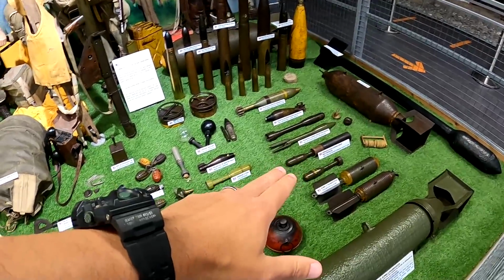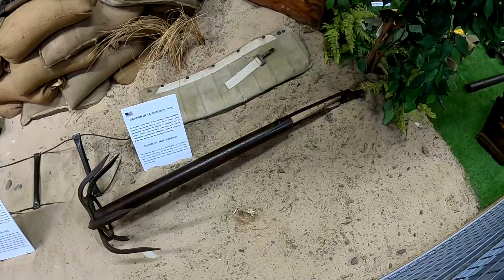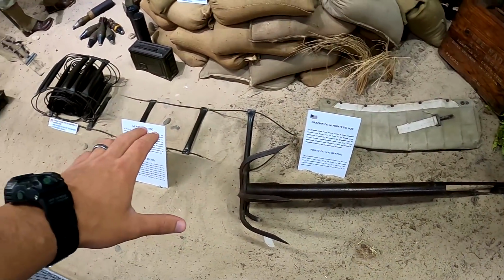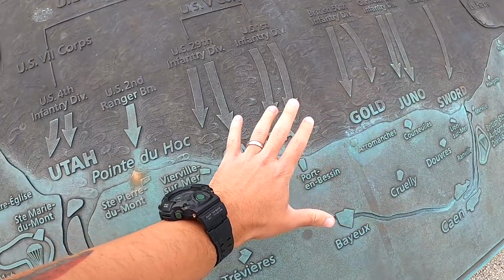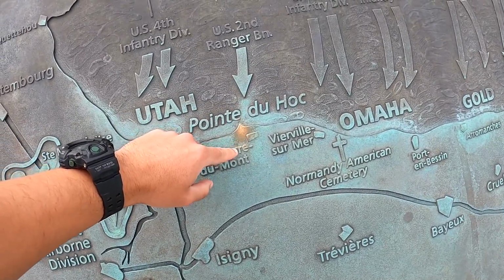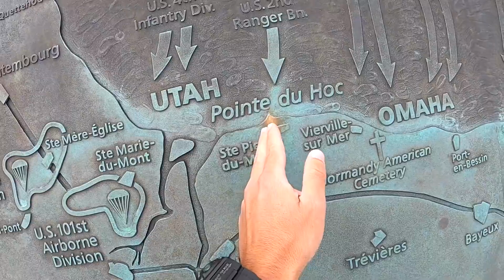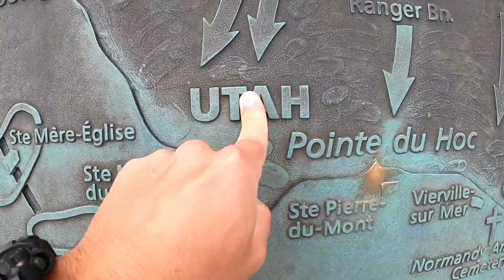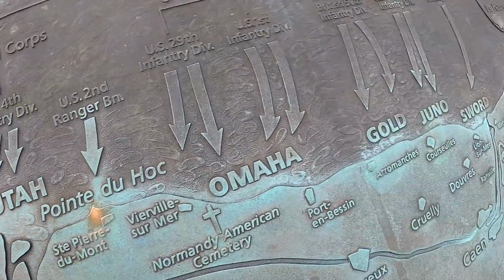Here are some of the bazookas, some of the mortar shells, some of the grenades that the Allies were facing. The Rangers used to fire these hooks to try and climb the huge cliffs of Normandy, which I'm going to show you. So Pointe Du Hoc wasn't one of the 5 beaches during the D-Day invasion, but it was a vital point, being that it had a couple of 155mm batteries that had to be taken out. Why? Because these batteries, along with the one here in Sur-Mer, could take out Allied forces either on Utah Beach or at Omaha Beach. So it was extremely vital.